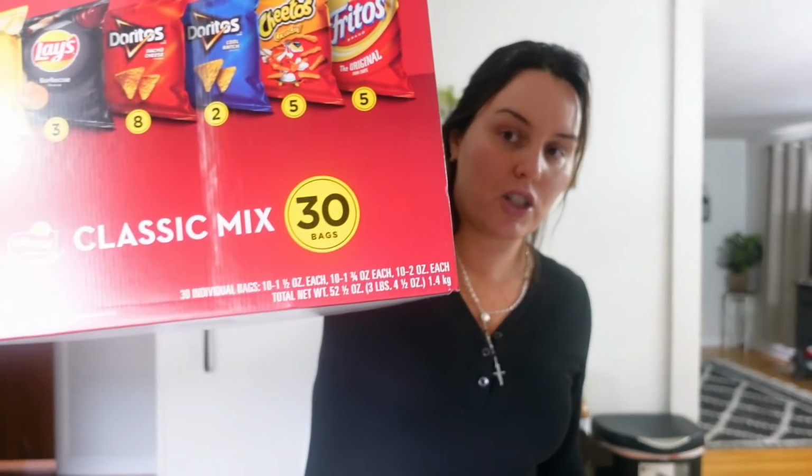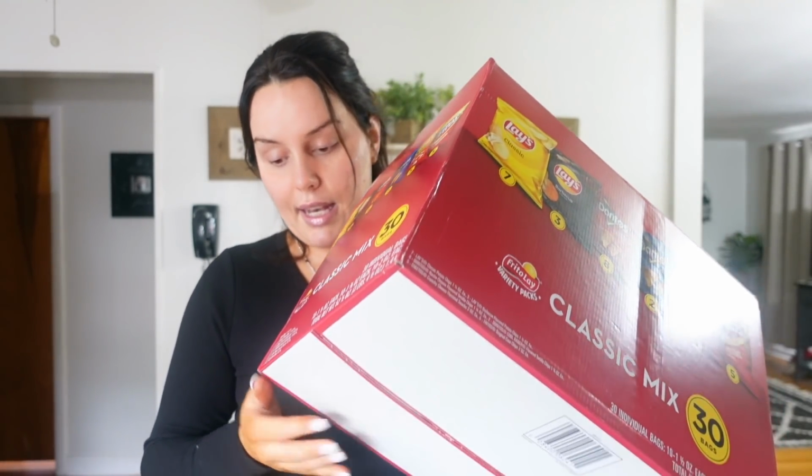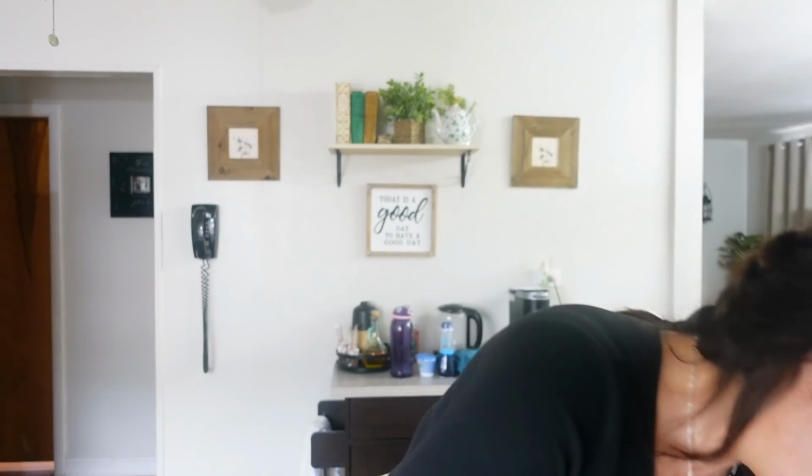I got the box of chips for the kids for their lunches. I keep these in my bedroom so they don't snack on them. It sounds crazy, but if I leave these out, the girls will eat them, and we're not doing that. So these are just for their lunch, and if they want a snack, we have fresh fruit, fresh veggies, all types of stuff. These are for school, and I keep them in my bedroom so they don't eat them. They last me about a month and a half, so they do pretty well.